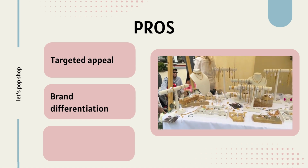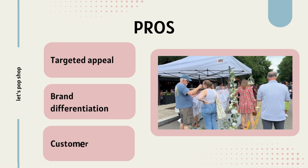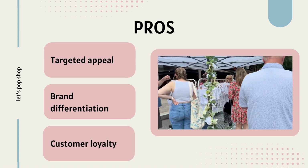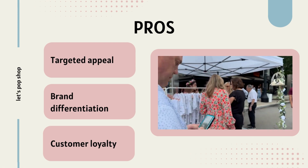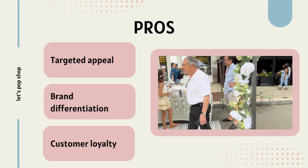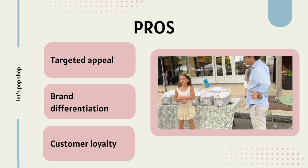And lastly, we have customer loyalty. You may build a loyal following of customers who appreciate your specialized offerings and may be more likely to return later on. And by return, I mean they might actually come back and shop your website later down the line.